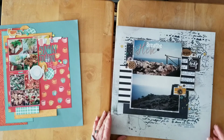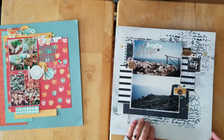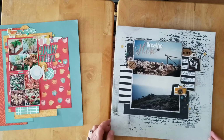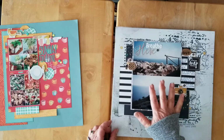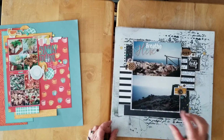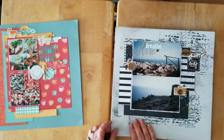These 2 pictures are from when I was in La Herradura in Andalusia in 2005, 2006, and it was one of these lovely little spots that I would just run away and go relax and breathe and do a little bit of maybe meditation while I was looking out at that beautiful view.